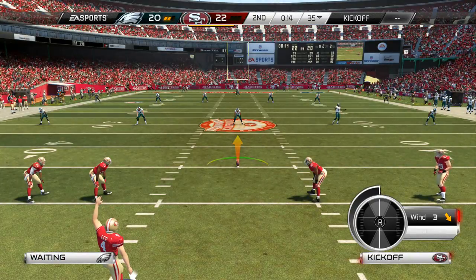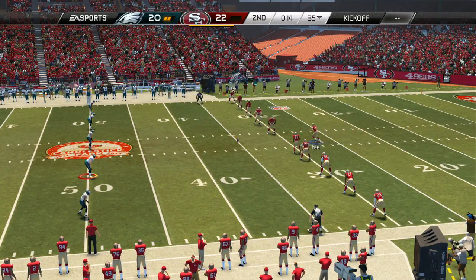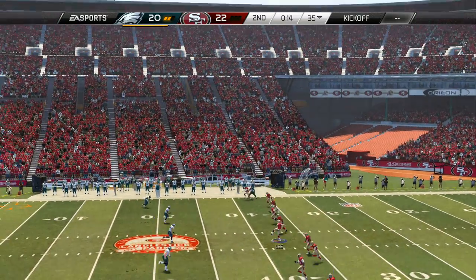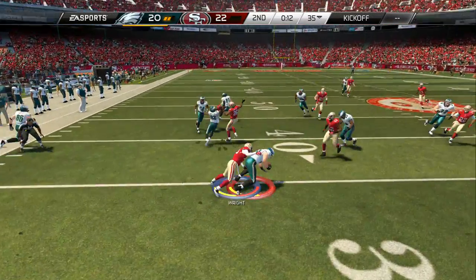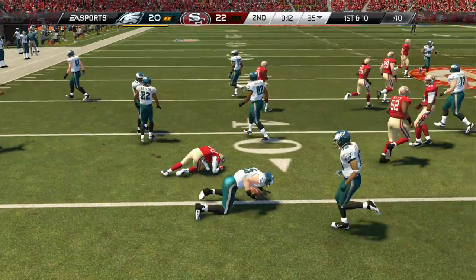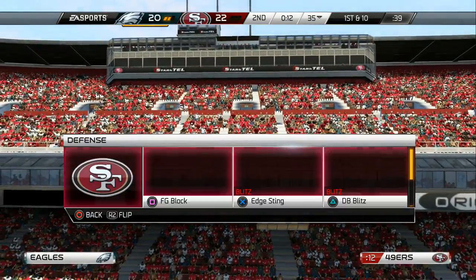Are prepared to return the kickoff. They're setting up. Gets out past the 30. Number 85 on the return.